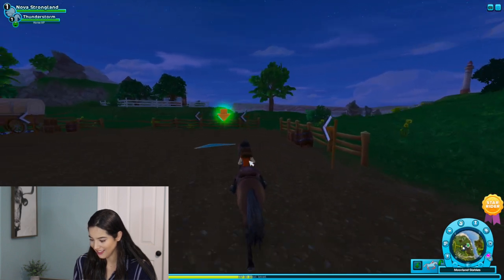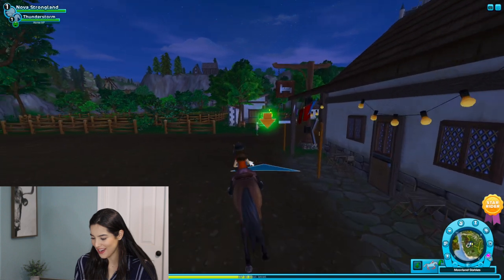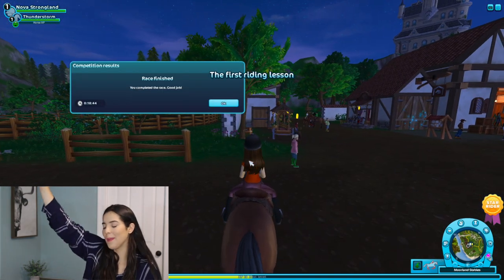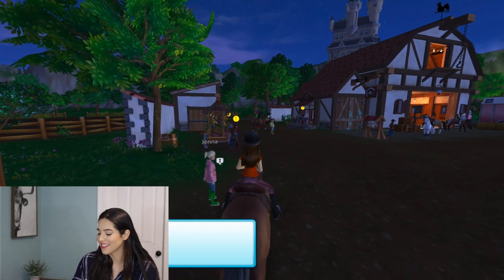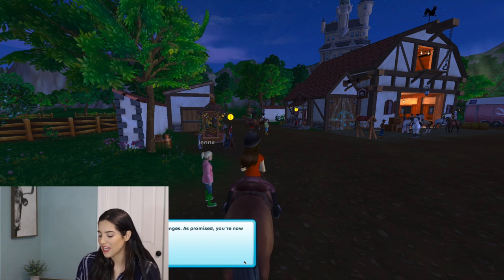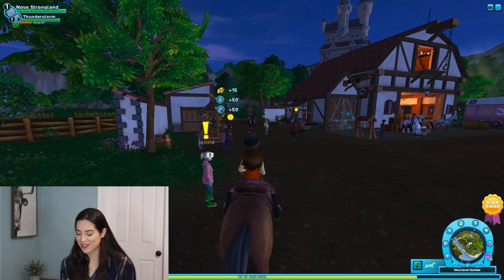Okay. This is fun. Okay, almost there. Whoop whoop! You completed the race. Good job. Thank you. Will she let me leave the stable gates? Fantastic. Nice work on the square track. I think you're ready for some bigger challenges. As promised, you're now allowed to gallop freely outside the stable walls. Okay, I am so excited.